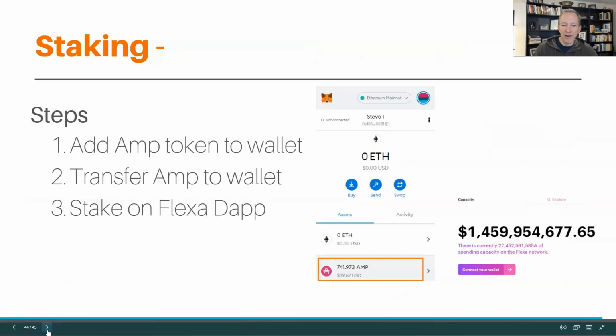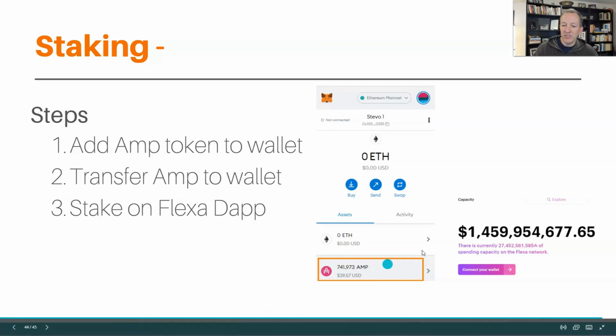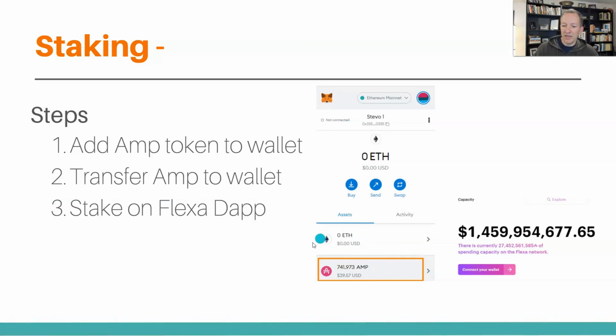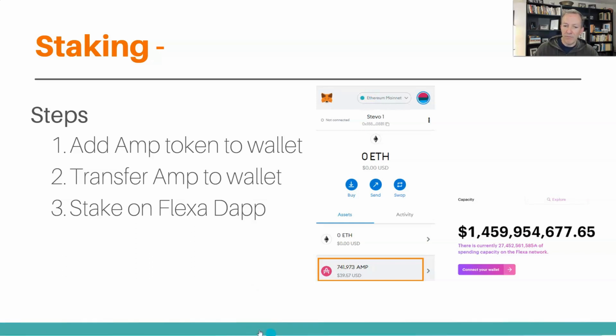So what needs to happen in order to do this? First of all, I need to add the AMP token. It's a custom token. I need to add that to MetaMask. As you see here, I've already done this, but MetaMask recognizes the ETH token, and I'm going to add a custom token to it. So when I add the currency over, it knows what that token is. There's a method for doing that, and I cover how to do that. And this is all happening on the Ethereum mainnet.